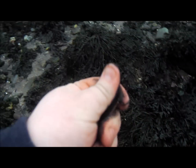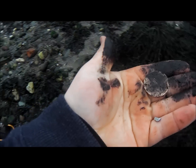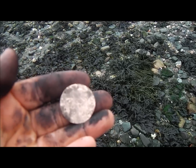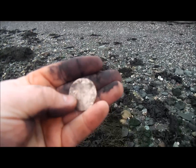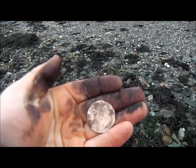And I'm going to have to wipe this. I'll get back to you in a little second. It's a half penny, but I don't know who it is, but I'll give it a wee wipe and I'll get back to you. Very hard to see that. That's what I do like about the beach. When you get a coin, they come up nice and shiny. And I think it's a George the Fifth or a Queen Victoria. It's one of the two. Half penny.